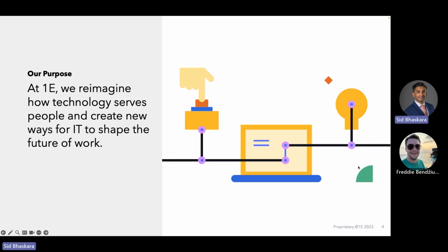So kind of jumping into the OneE overview, we really wanted to start with our purpose. At OneE, we reimagine how technology serves people and create new ways for IT to shape the future of work. And what that really means is we are thinking about DEX and how IT can implement the digital employee experience to shape the future of IT work.